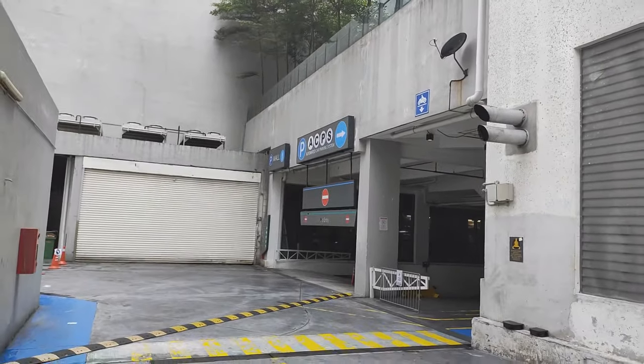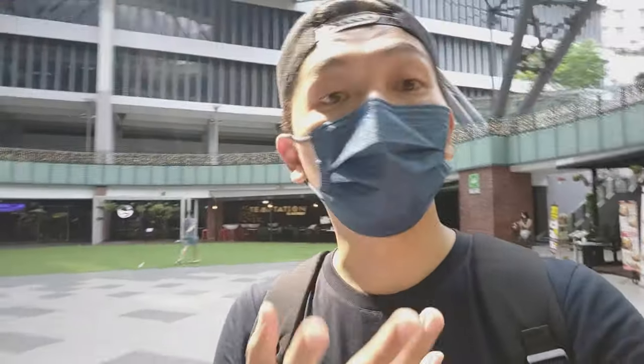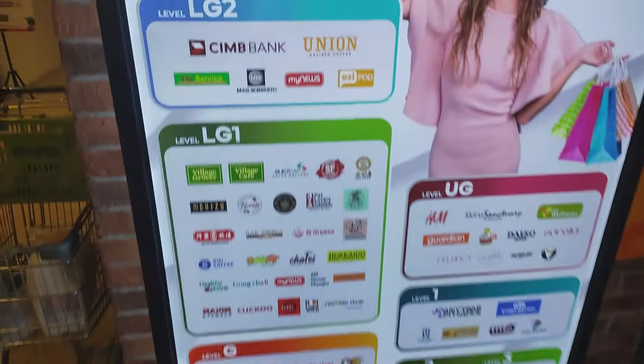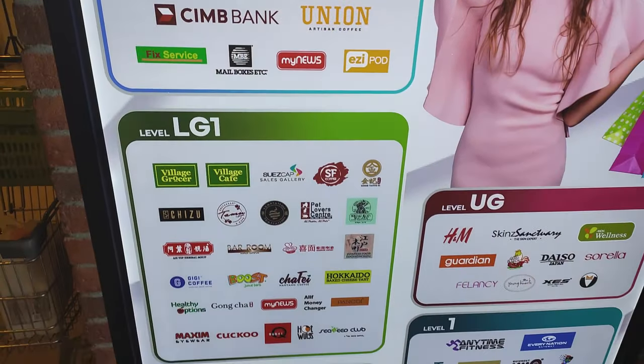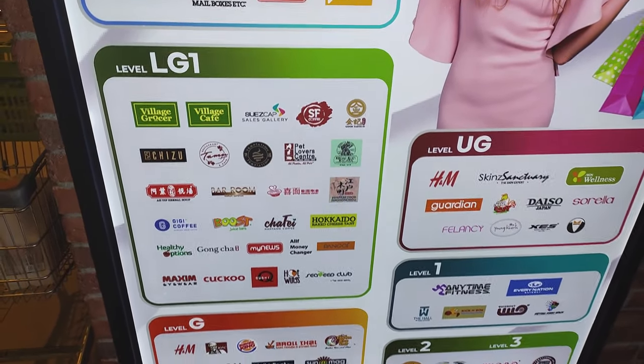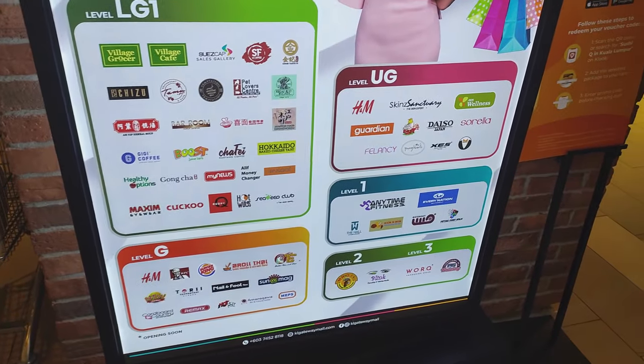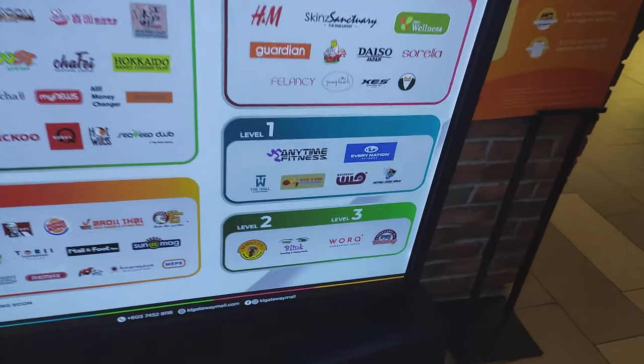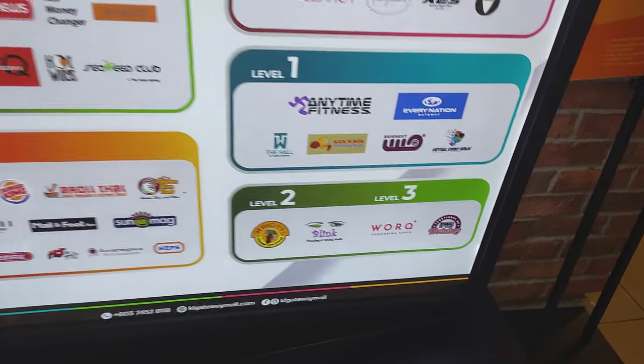Yep, I saw the signage for the mall. So at my walking pace, about so slow, just 2 to 3 minutes walk, you will reach KL Gateway Mall. This is already in KL Gateway Mall. It's pretty convenient for you to get things like coffee, groceries. What do you have over here? CMB, My News, Village Grocer, Chizu, Boost, SF Coffee, H&M over here, Upper Ground, Anytime Fitness and so on. So it's pretty convenient, and you can get Hardware over here as well. It's the DIY.